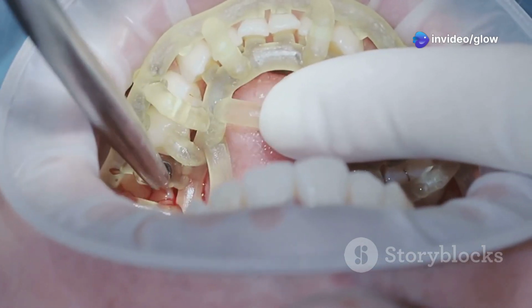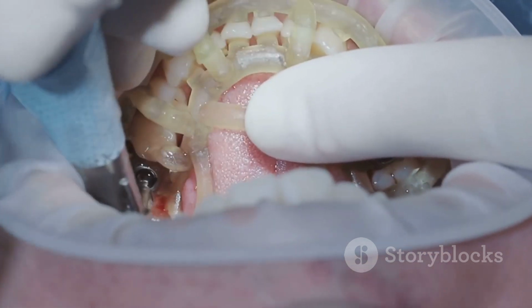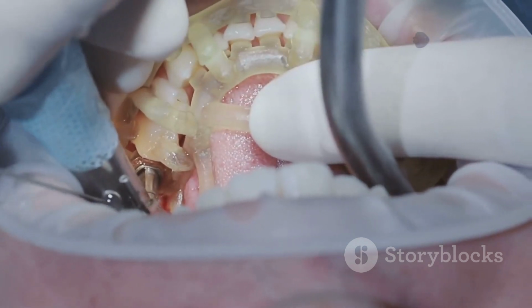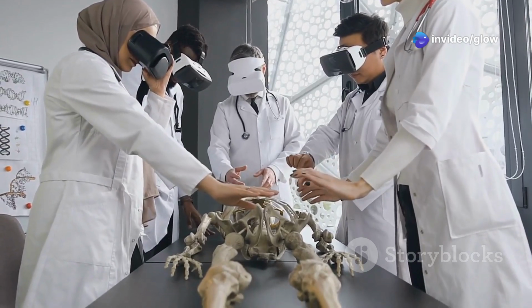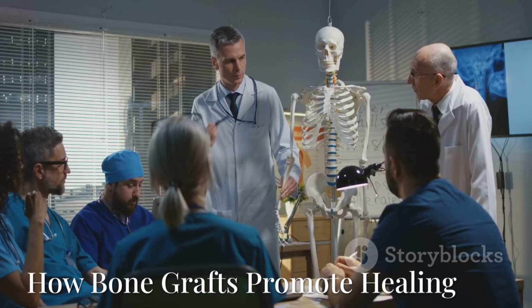However, many synthetic grafts lack the osteoinductive, growth-stimulating, or osteogenic, cell-providing properties of autografts, and their resorption rates can sometimes be unpredictable. The ongoing research in this field is constantly leading to new and improved synthetic options that aim to combine the best of all worlds.